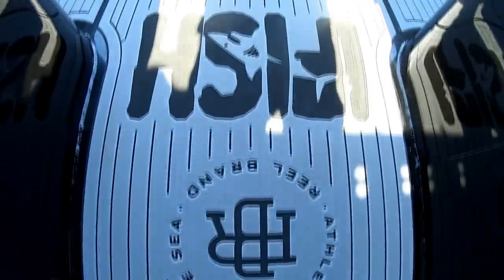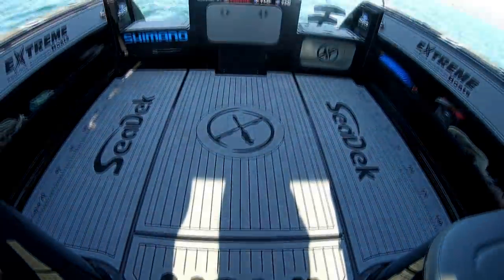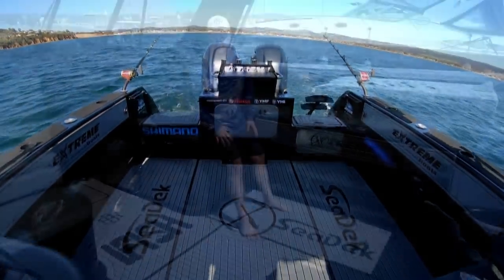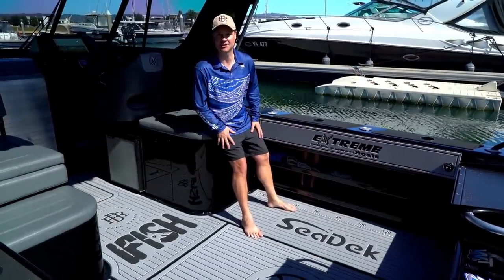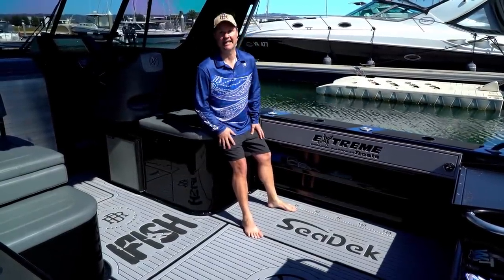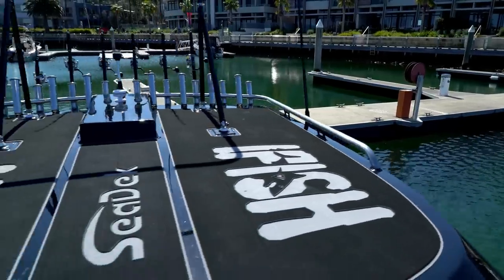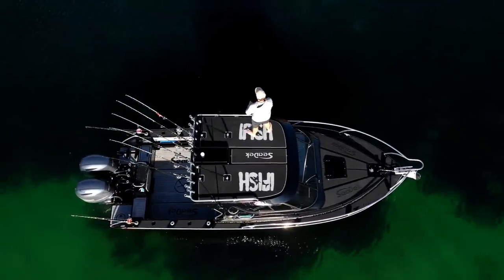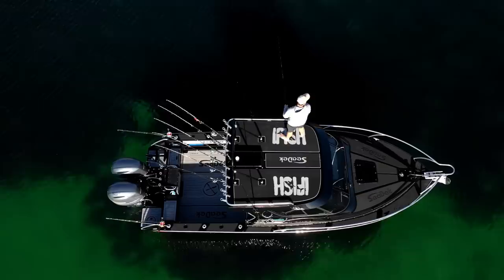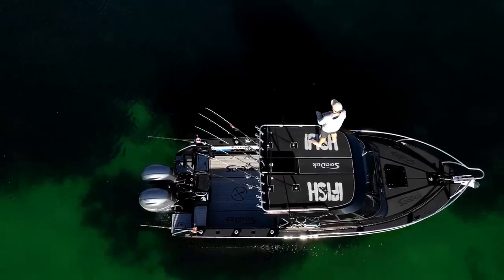The reason for this, sea deck doesn't actually absorb water. How good is that? So, makes it nice and simple. The other great thing too, it protects all of those beautiful painted surfaces when things bang up against them. Now, upstairs, so amazing. Sea deck on the roof. I spend a lot of time up there casting and also looking for the right place to fish. It is so good having that underfoot and knowing you're not gonna go A over T.